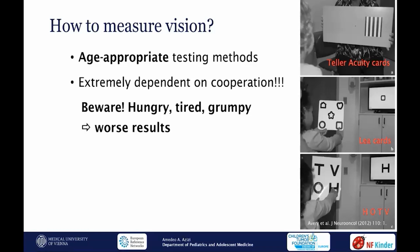The visual testing in children is very much dependent on the cooperation of the child. So beware, if a child is hungry, tired, grumpy, you will get worse results, meaning that if there is a lack of cooperation, you will have to repeat the visual testing soon to make sure that a possible deterioration is real. But it might well be that you will not be able in young children to get reliable results.